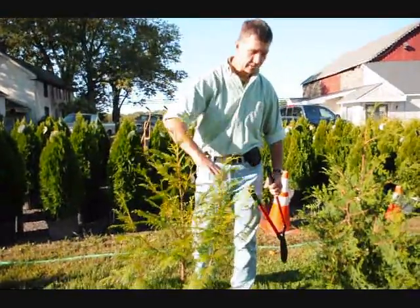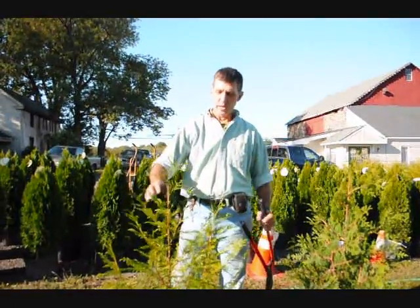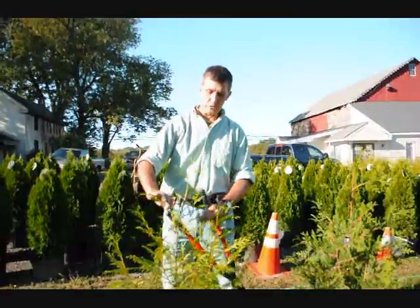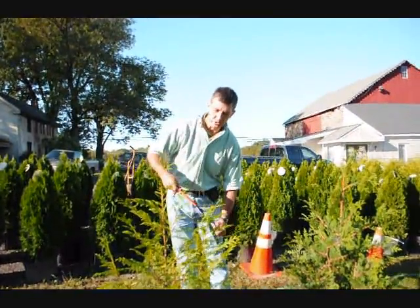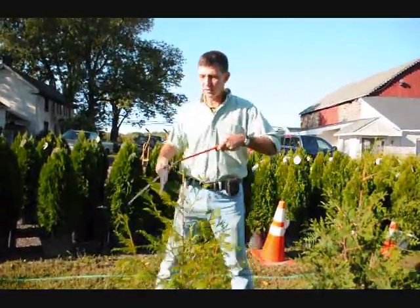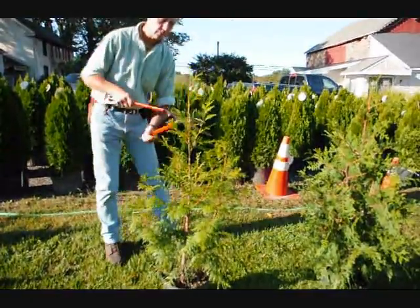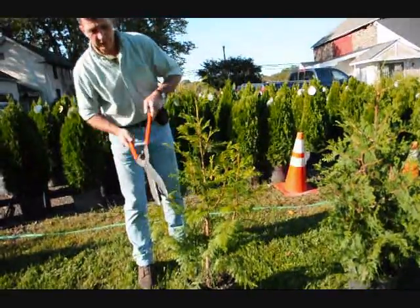What you want to do is knock back some of these extra stems. Here in the Northeast, we get a lot of wet, heavy snow, and if you have too many stems, they have a tendency to pull apart. Most of the time, they'll spring back, but sometimes you might get some breakage. So what we like to do is take the head shears and knock these tips back just a little bit, which will encourage a fuller, fatter plant, as well as keeping it up into a single stem. In school, we were always taught, when in doubt, cut it out.